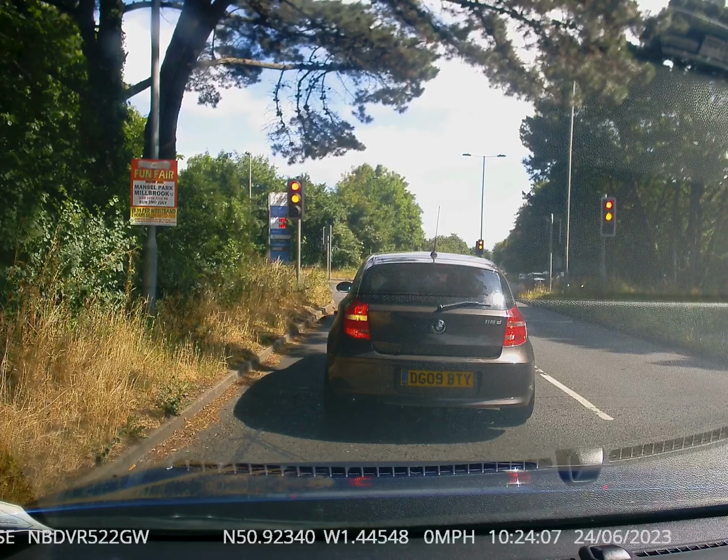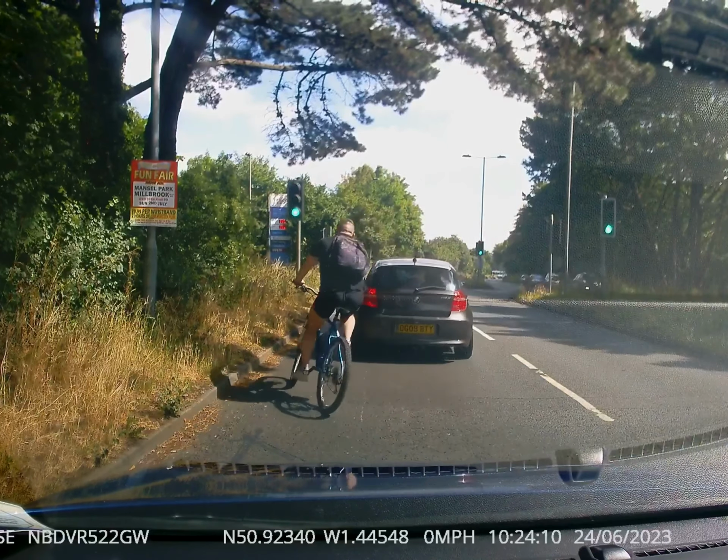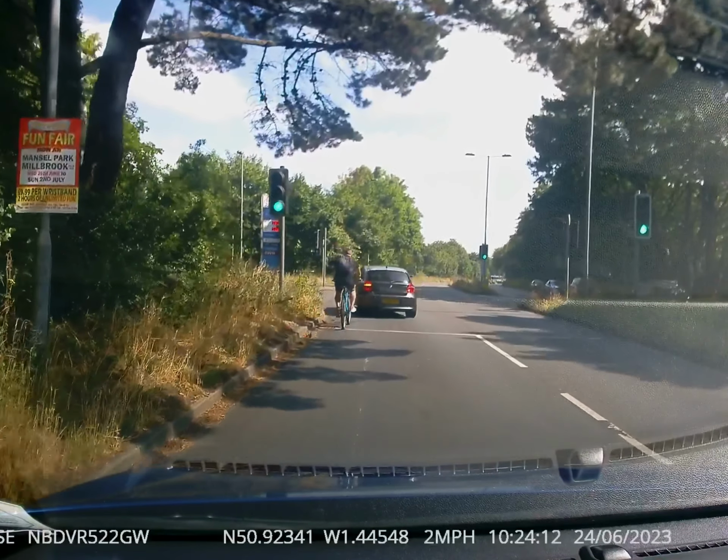This shows why blind spot checks are important before we move away. Just about to move away and this cyclist cuts straight in front of us. Luckily we didn't take him out there.